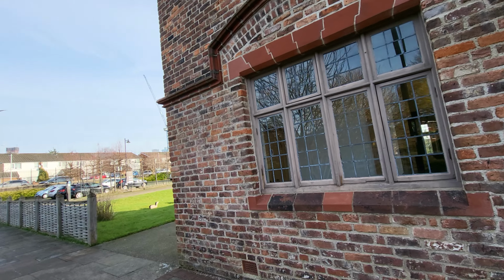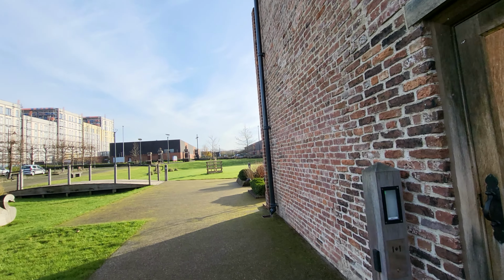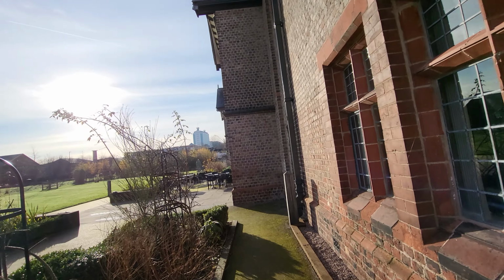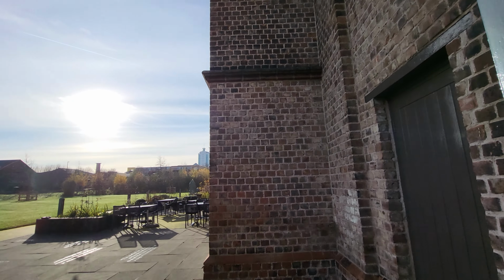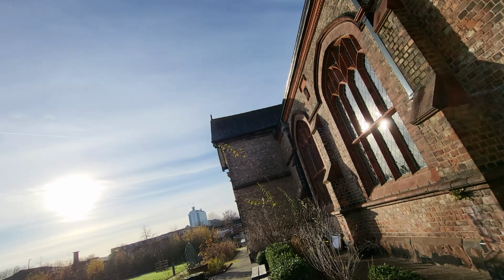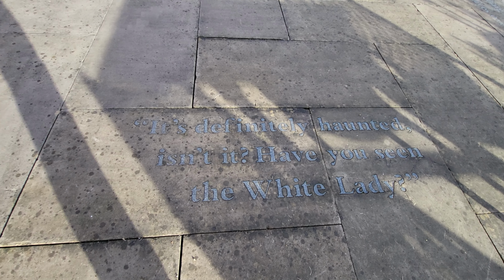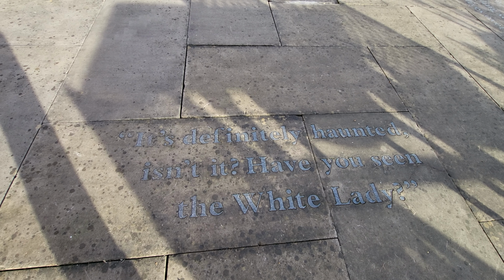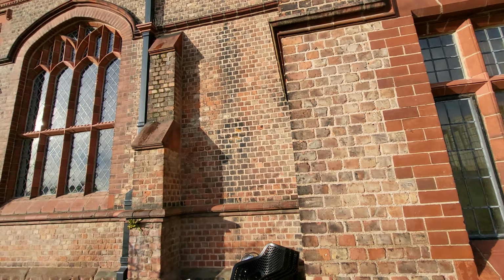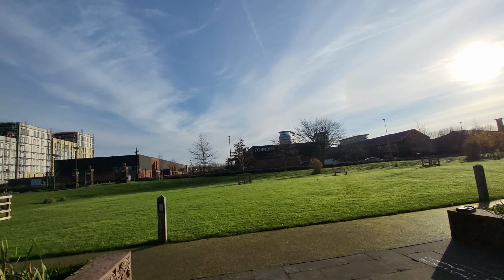Now there is something of a legend, and some people believe that the hall is actually haunted by a ghost of a lady in white. And if I can just show you here on the floor in the pavement, there is actually a sign which reads, "It's definitely haunted, isn't it? Have you seen the White Lady?" Well, no, I haven't seen the White Lady today, and I actually don't want to see a lady ghost.